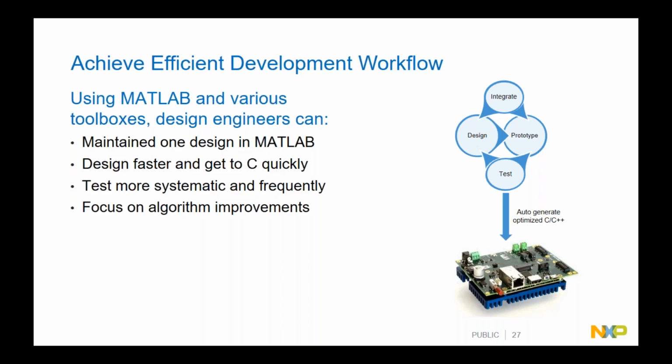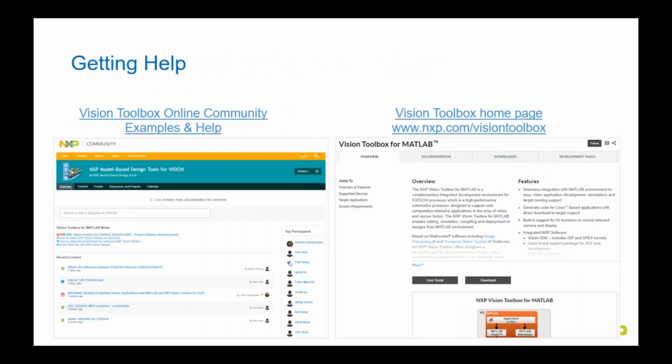And you spend more time developing and tuning your algorithms. And in case you are interested in more information about NXP solutions, you can visit our dedicated online community where we can answer your questions. Or if you are interested in evaluating the NXP Vision Toolbox, you can find this web page where you can get a good starting point for resources, documentation, updates, and so on.